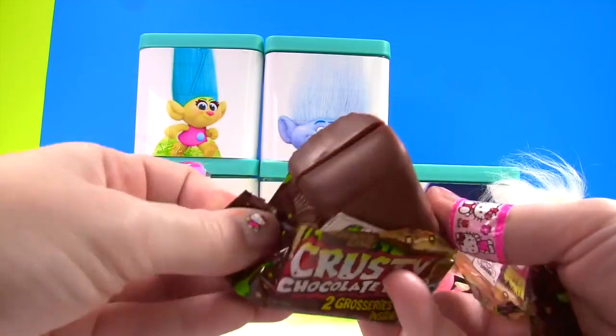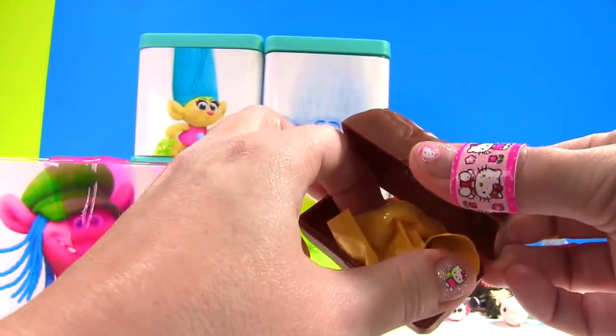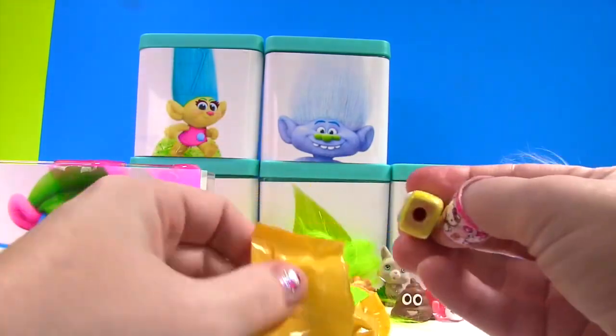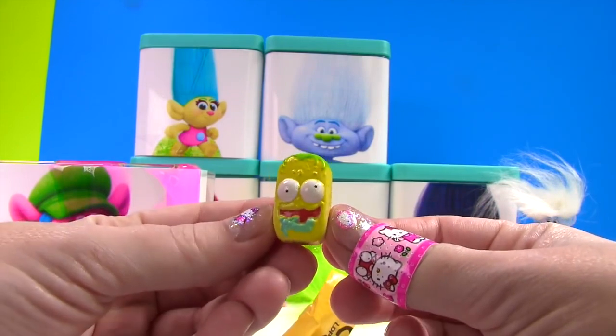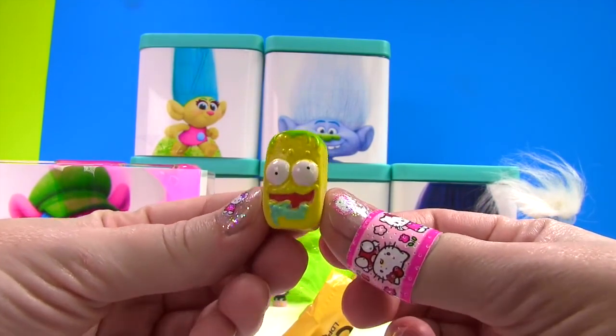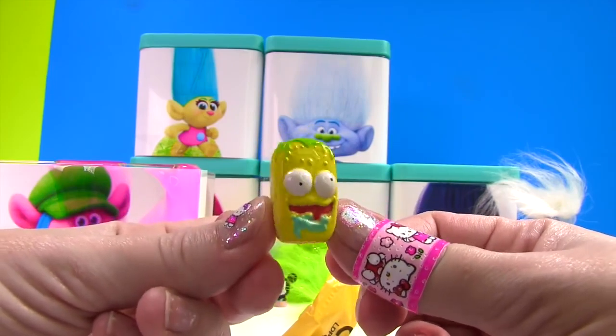Wow, it did not want to open. There's even slime on our chocolate. Oh my goodness. Our first one is, ew, from Barf Room Supplies. It is Grotty Soap. Ew, I would not want to use that soap.